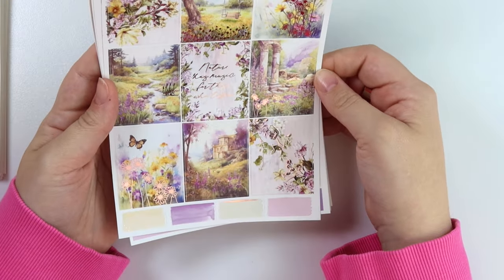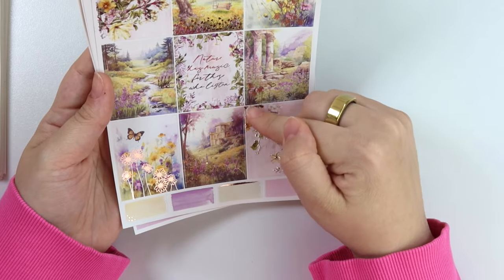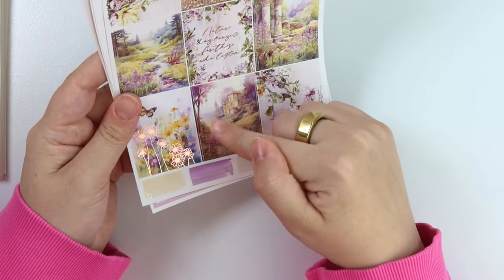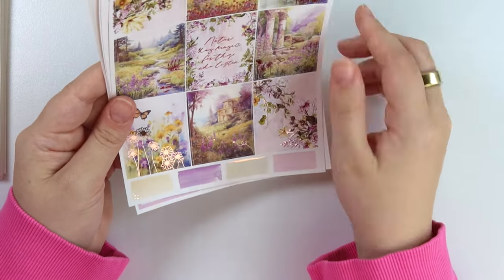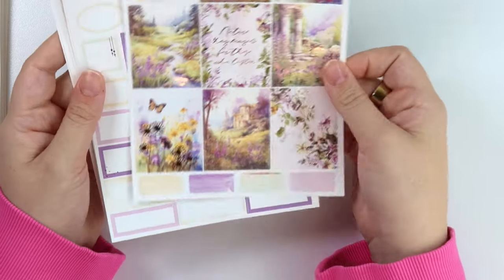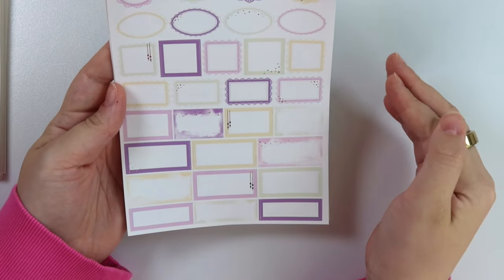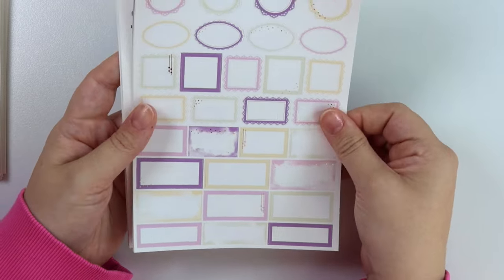The quote says, "Nature has music for those who listen." Foiled rocks and flowers with this little kind of like arch out in the wild. And this beautiful little field scene with some, I guess, bees out in the field. Very pretty. If you're a purple person, I hope you're happy. This is really pretty. Here we have two different shades of purple, a dark purple and a lighter purple. And then we have a green and a yellow.